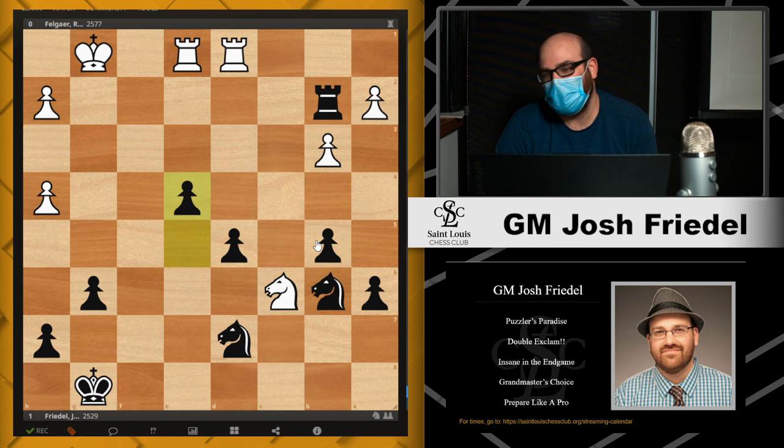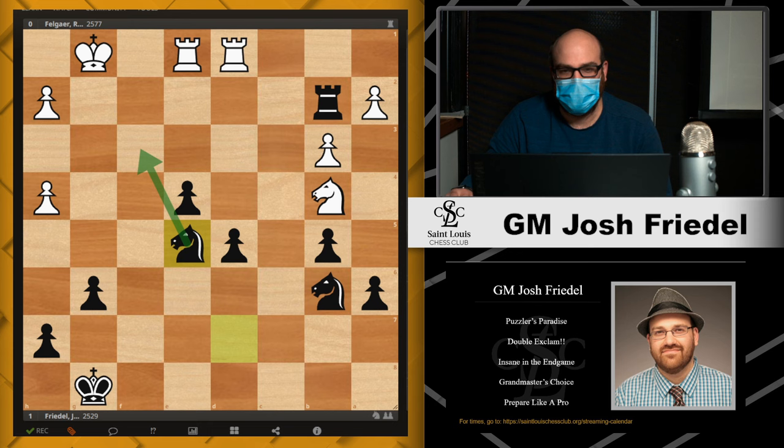I wouldn't give it a double exclam, but I'd give it a single exclam. Knight b4, I think, is a bit too passive. It allows knight e5. Knight e5 is a very powerful move, which really secures at least a draw for me most of the time. So I would say not knight b4.